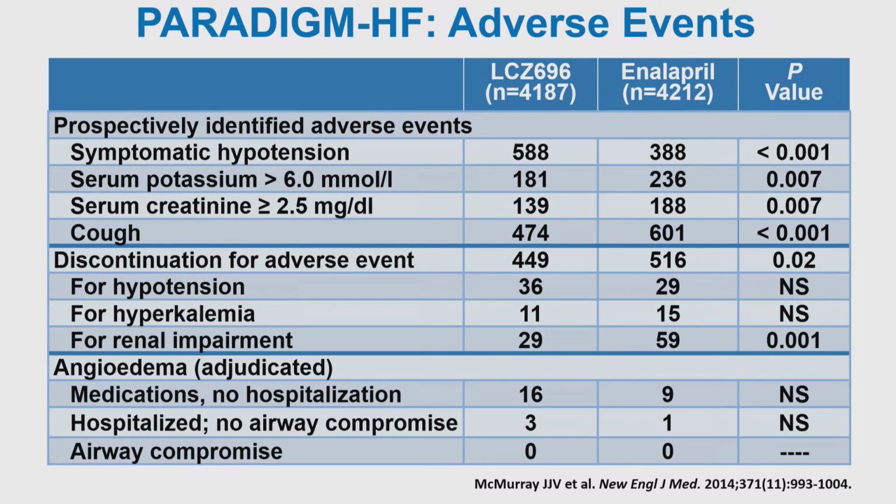If you look for discontinuation for any adverse event, again, it was statistically different between groups, but it was because there was less renal impairment in the sacubitril/valsartan arm. A big problem for a lot of our patients, and yet there was less of it. So that's a good thing.